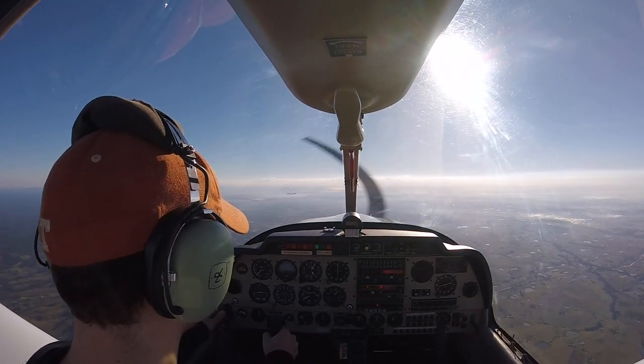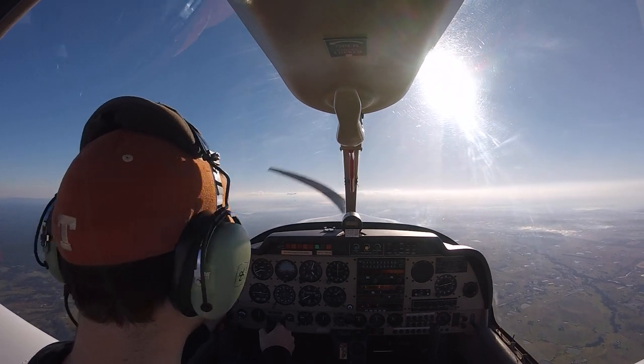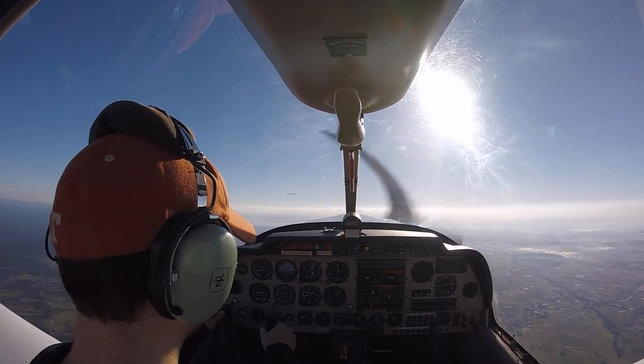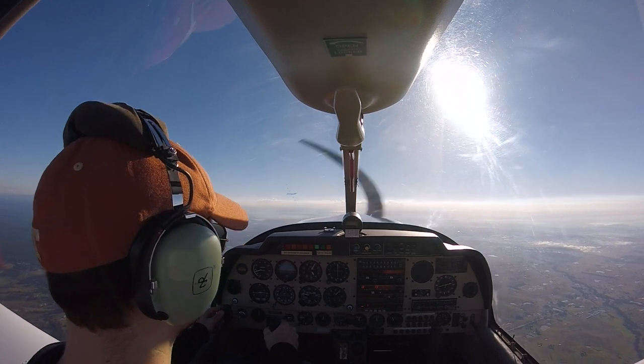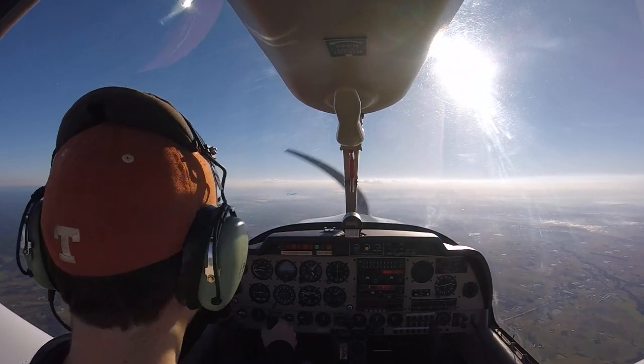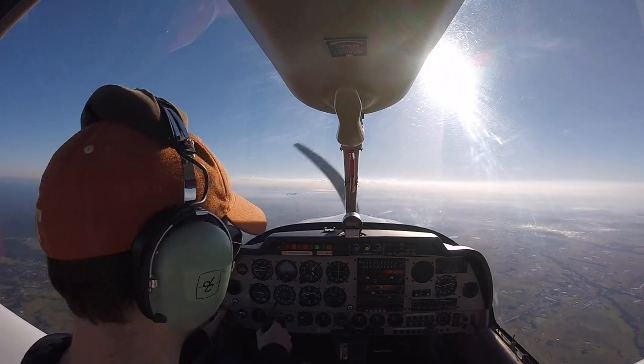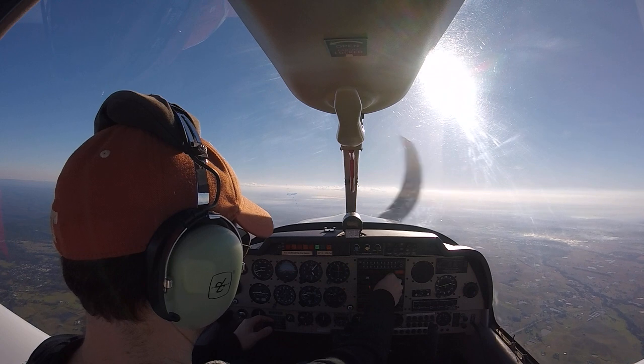Tango Echo, contact Melbourne Centre 133 decimal 5, g'day. Centre 133 decimal 5, Sierra Tango Echo, g'day. Also, gents, in the Bankstown training area, helicopter Sierra Star 44, currently Camps Creek 1000, and tracking to Badgerys Creek and Emperor Jelly, not above 1000, conducting airwork and looking for traffic.